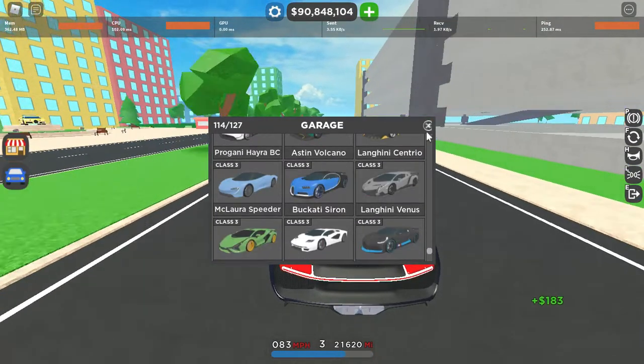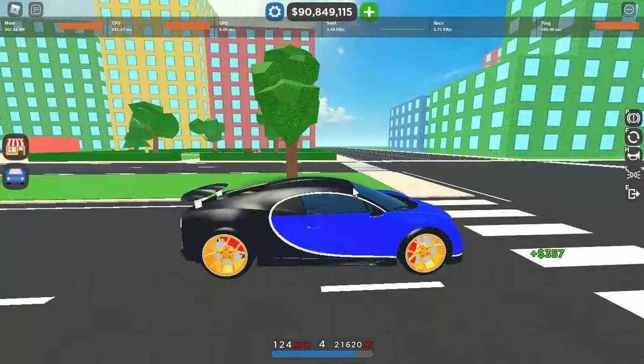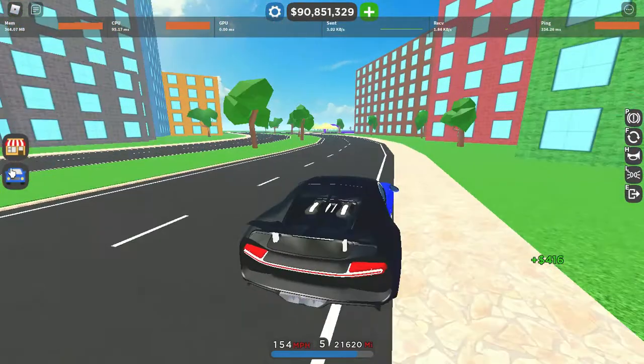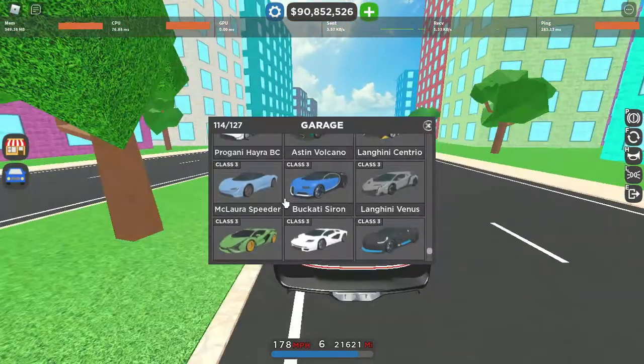Now, I'd like to mention that this was one of my later cars, ones that I bought later in the game, when I got like not 5,000 miles, but like 10,000 miles. Super cool car to use, and yeah, very nice.